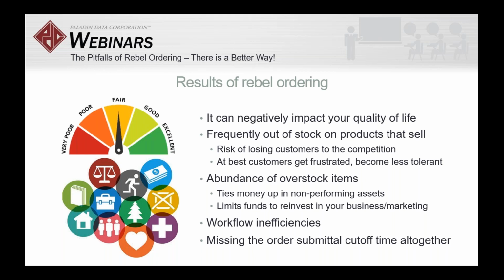So what happens when you're shooting for outs? Frequently out of stock products, frequently out of stock on products that sell. That is one of the results of rebel ordering. Risk of losing customers to the competition, and at best the customers get frustrated. And we've all done this. We've all gone into a store, we've needed a part, or we've needed a component of some sort. We go there and it's an empty bin or the empty shelf, or there's nothing on the peg. And that's a frustrating time. It only takes one or two of those events before you're not the number one first stop on their shopping list. And it's important to make sure that we have the products on the shelf.